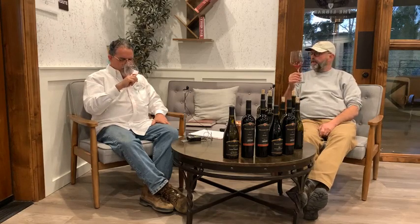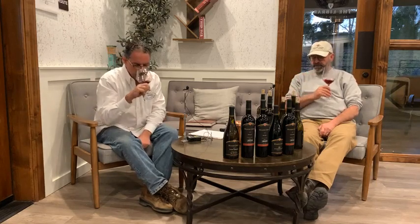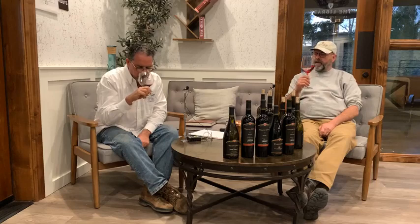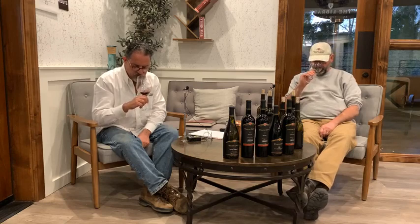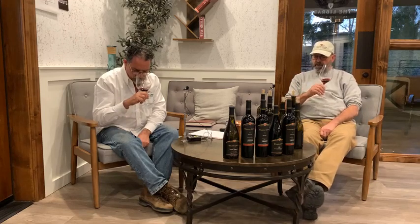I haven't tried this wine in a while. Yeah, me neither. And this is a 19 Merlot. I like the aromatics a lot. Boy, you really pick up that oak in this one. It's really developing nicely. I like it in the glass. Both of these, the GSM and the Merlot, are 19s. 19 was the last non-drought year we had. 18 was a banner year, but 19 was just another good year. We had a lot of rain, pretty good crop. It was just a nice year.